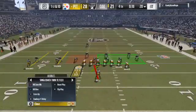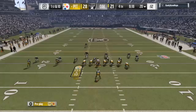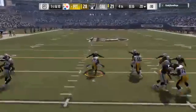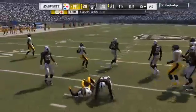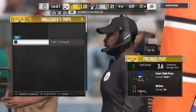They come up with one running back. That's Bell. He's going to get the football. And he'll find some space up to about the 25. 5 yards on the carry. Good pickup on first down.